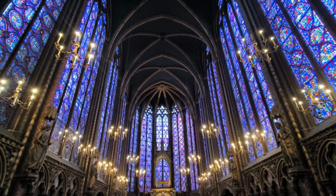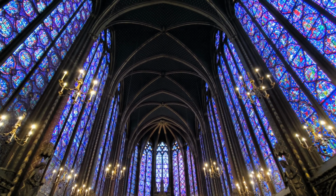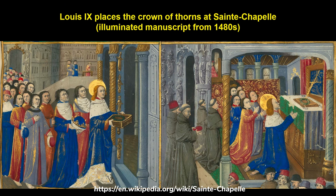Louis IX purchased his Passion relics from the Latin emperor at Constantinople for the sum of 135,000 livres. For the final stage of their journey, the relics were carried by Louis IX himself, barefoot and dressed as a penitent, a scene depicted in the Relics of the Passion window on the south side of the chapel.